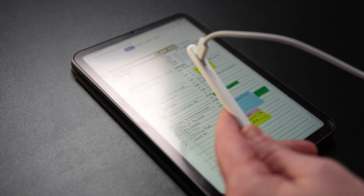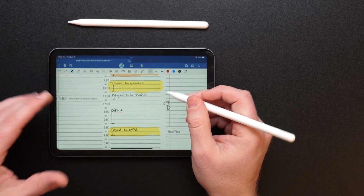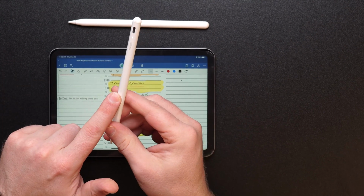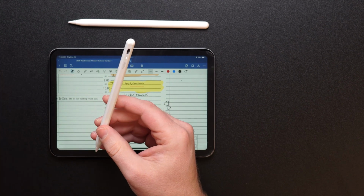And just a quick look at the writing, we can go ahead and show you how that tool looks. And we're going to use this tool in a few minutes to really show you how you can get inside these apps. But if you're looking at an Apple Pencil and you want an alternative, here's one that you may want to check out.